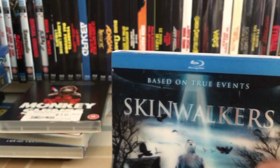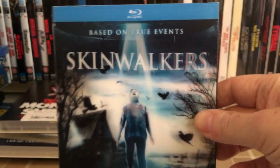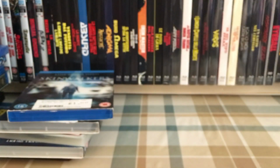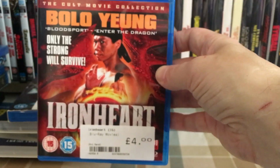For £1, Skinwalkers. I just like the slipcover really. I don't know anything about the movie. A 101 Films release from their cult movie collection, which I like getting. It's Ironheart.